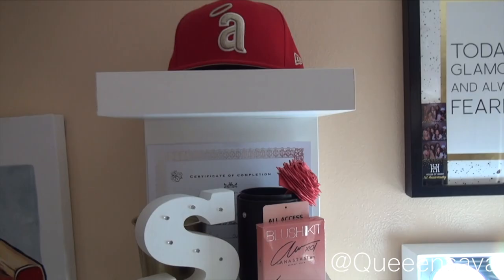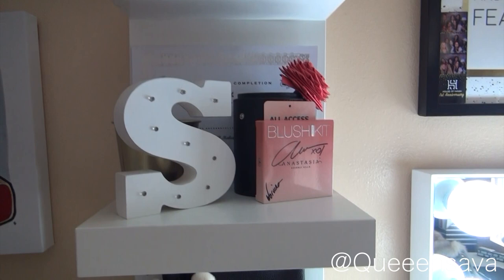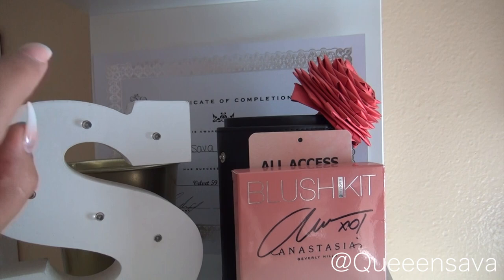That is the first hat that I got when I went to my first game with my husband and the kids. So I ended up getting that hat. Over here, I just have decorations, which is the letter S with some little lights. And then I also have a candle back here, a certificate from the Velvet 59 event back there.